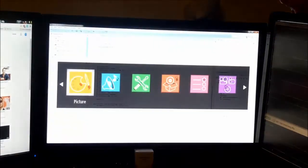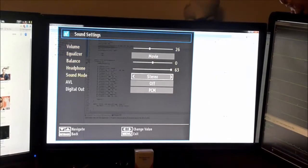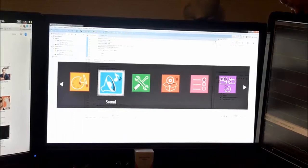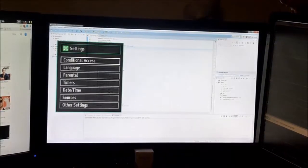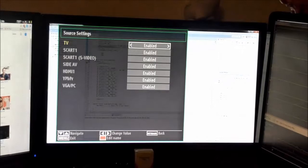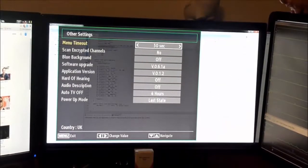Okay, back, and sound. It's a more interesting one. I've got it on movie because this has speakers in, which are actually kind of good because they're a TV, even for 80 quid. Actual settings, like the normal stuff, just date and time, parental control, sources. It's boring. And then the other settings.